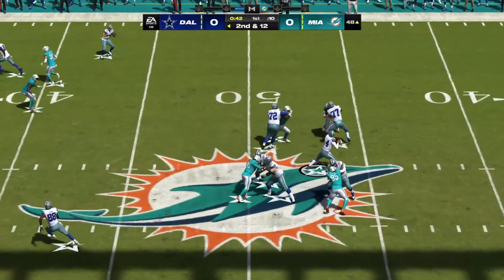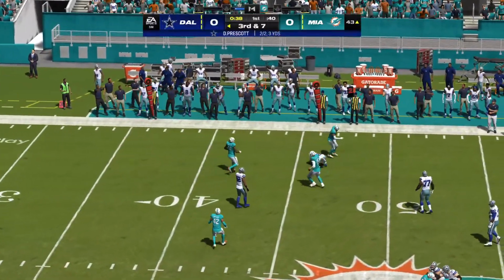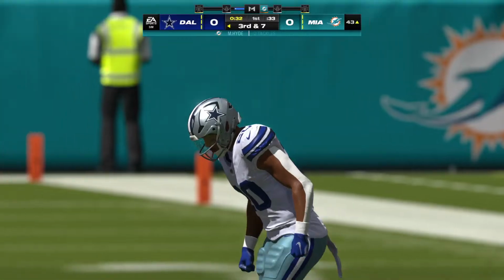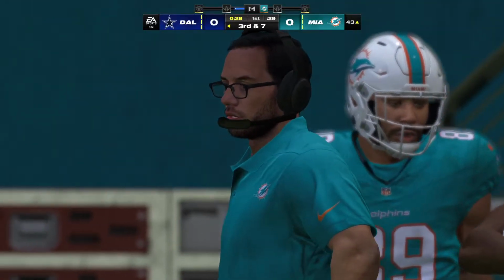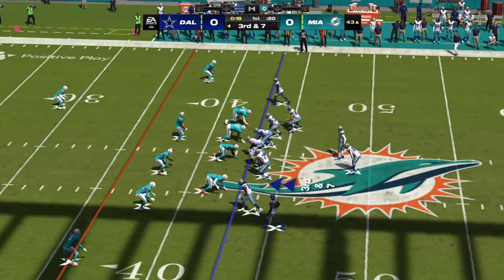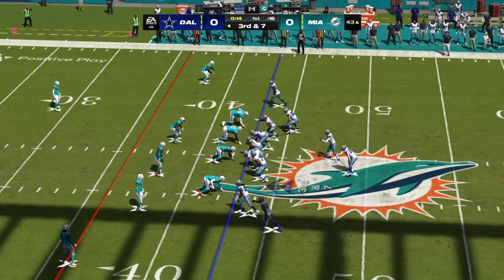Here's Prescott. Swinging this out for Pollard. It'll be a gain of 5. 3rd and 7 now. Well, from their point of view, this game could not be starting out much better, could it? Force a punt on defense, and now they're moving it crisply on offense. Crisply, I like that. Yeah, moving it very, very well. Looks like the defense on their heels a little bit. You put a score in here, long way to go, but you're right, that's a heck of a start.